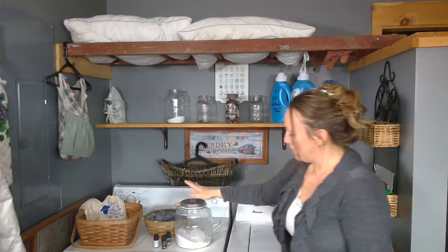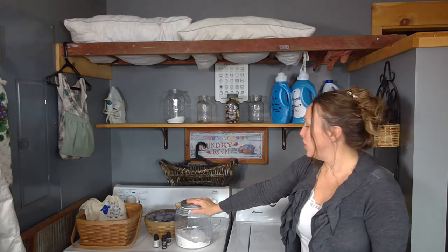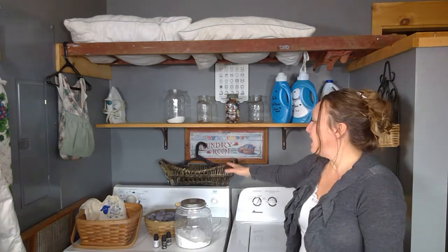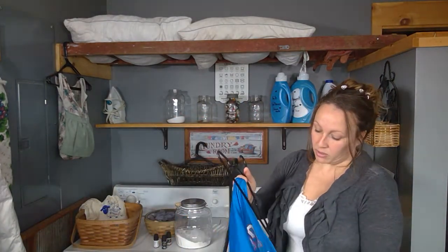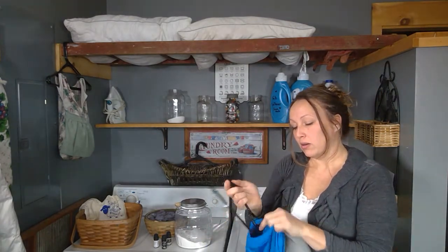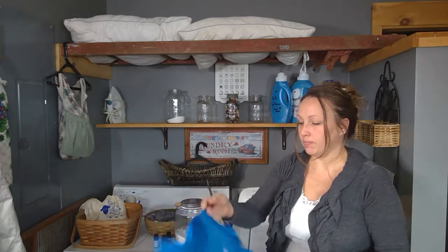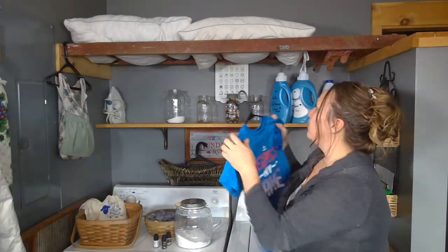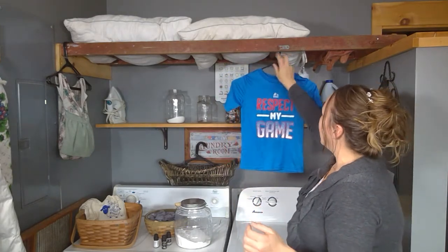And then I have, this is our powdered homemade laundry detergent. And then obviously our hangers so we can hang things up, which I can show you really quick. A lot of times my husband doesn't like his shirts thrown in the dryer because they shrink. Even after they've been washed multiple times, they will shrink. So all I have to do is hang his laundry up here.